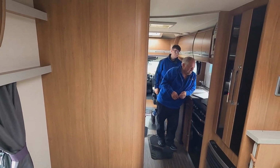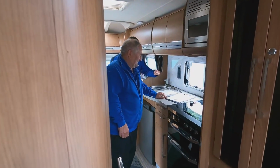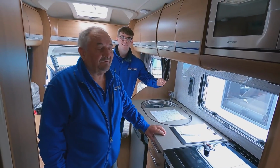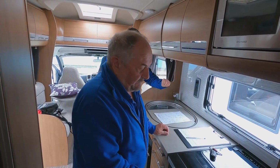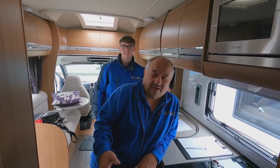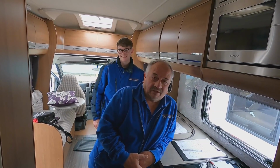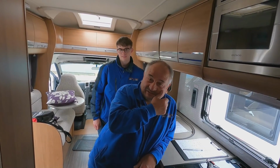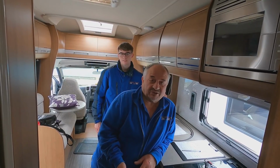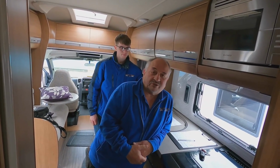Kev's just got a new helper with him. Has he shown him what to do, Finn? Yeah, teaching him the ways. So you're going to be checking this off today? Yeah. We just do the boring bits first, like windows, blinds, stuff like that. And then we get into the nitty gritty of putting the water in, putting power into it, and checking all the appliances, like the water heater on gas and electric, fire, which is gas and electric, cooker, fridge. So it's quite a bit to check, really.